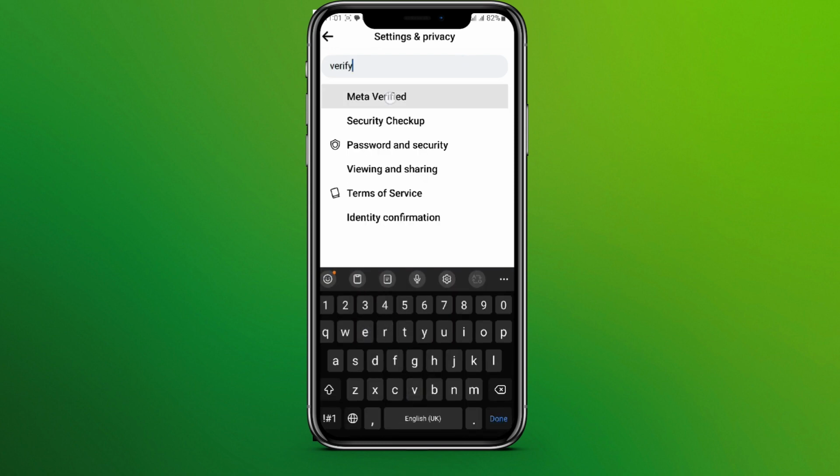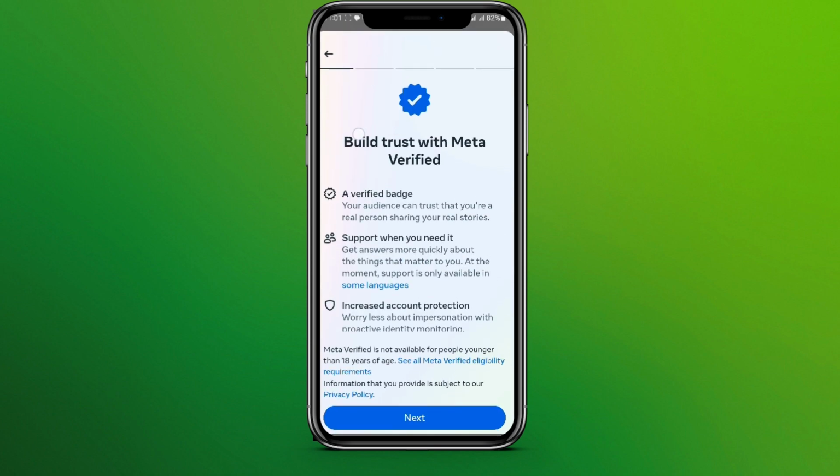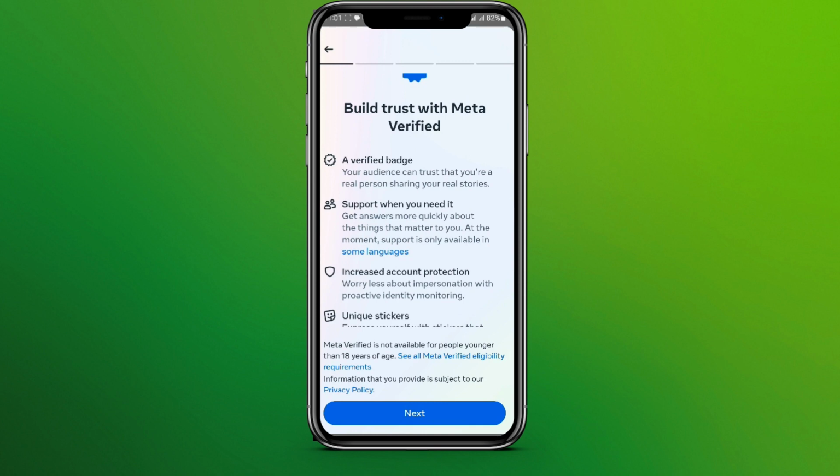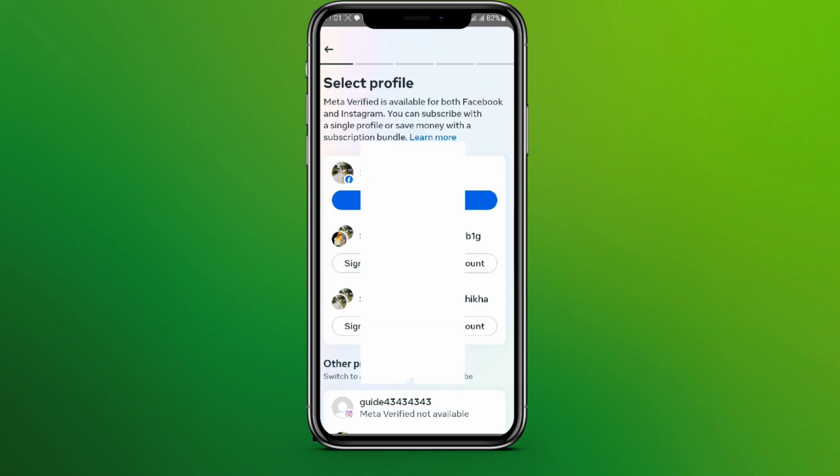Here at first we can see Meta Verify. Simply tap on this. Here we can see the next option. Here we can see build trust with Meta Verify. So let's click on next. Now choose the profile you want to get verified.